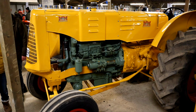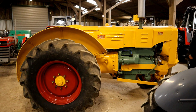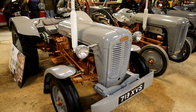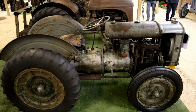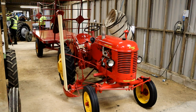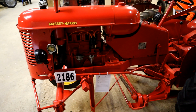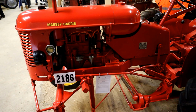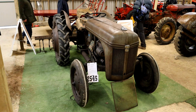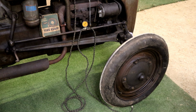This MM tractor has had a conversion to diesel with a Meadows engine. I like this original condition Ford Ferguson 9N. It was displayed complete with this tyre pump connected to one of the cylinders.